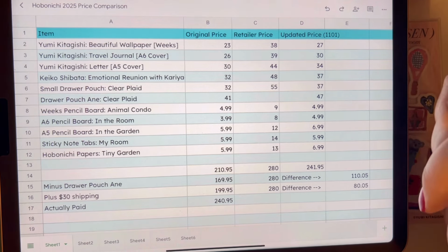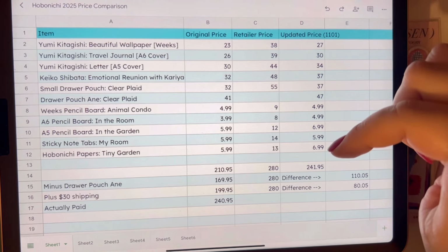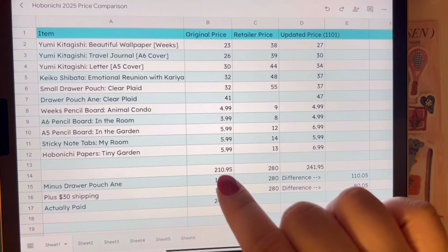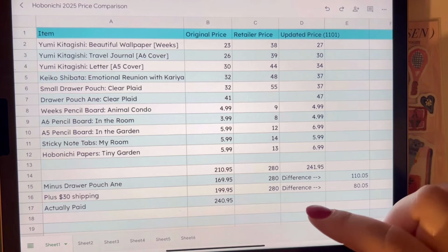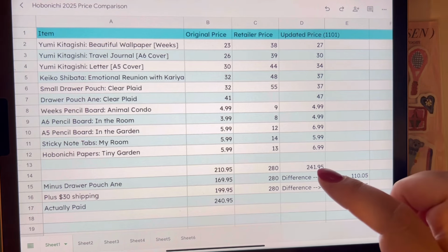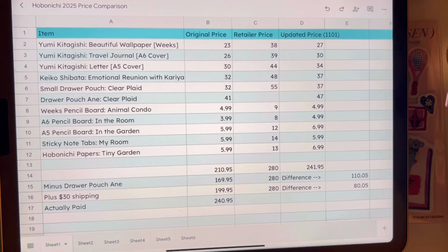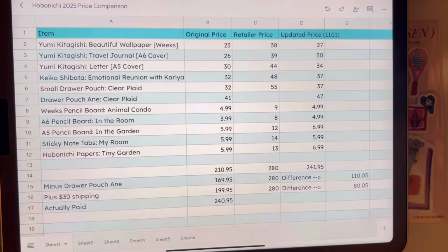But yeah, if I had waited until the 6th or after the 6th to place this order, the subtotal would have been $241.95 instead of $210. And then I would have paid $30 shipping, so it would have been $271.95. So it's almost like I got something for free by buying early. It's almost like I got a $30 item for free. But anyway, I just wanted to show you that's what happened.